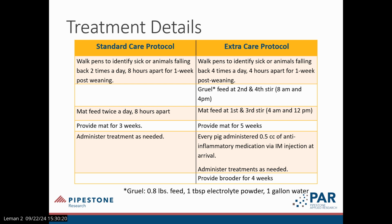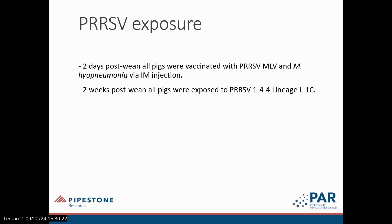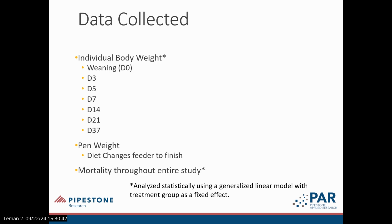These pigs were intentionally exposed to PRRS due to the other trial being performed in the barn. So 2 days post-wean, all pigs were vaccinated with PRRS MLV and Mycoplasma hyopneumoniae via an intramuscular injection. Then 2 weeks post-wean, all pigs were exposed to PRRS 144 lineage L1C.